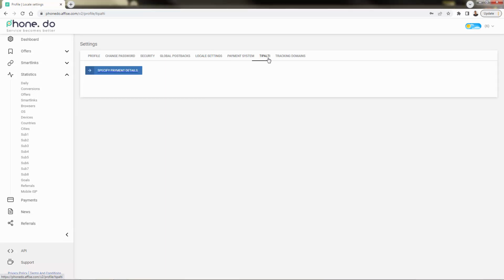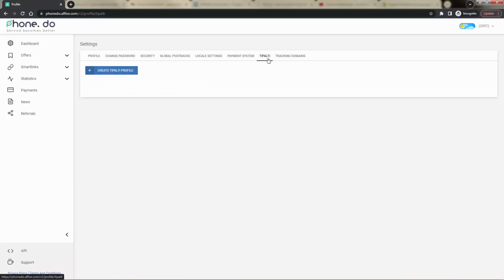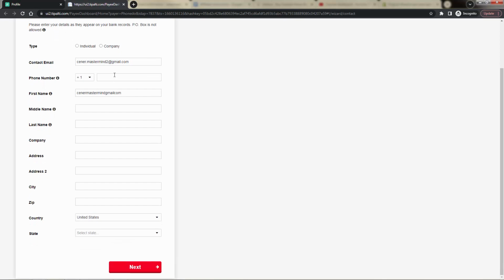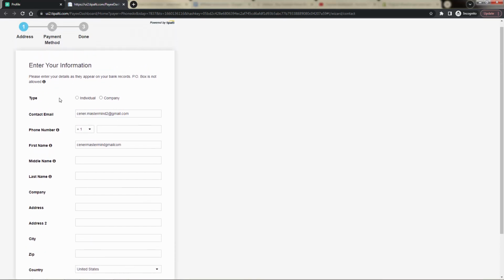Now I want to talk about Tipalti over here. This is how you're going to get paid. First thing we need to do inside of Tipalti is click the blue Create Tipalti Profile button. This is very straightforward. It's going to create your Tipalti profile automatically. Now what we need to do, you'll see the button changes to specify payment details. We're going to go ahead and click this button, and we'll be brought into a little form here. All we need to do is enter in our specific information here, and it's going to allow us to sign up.